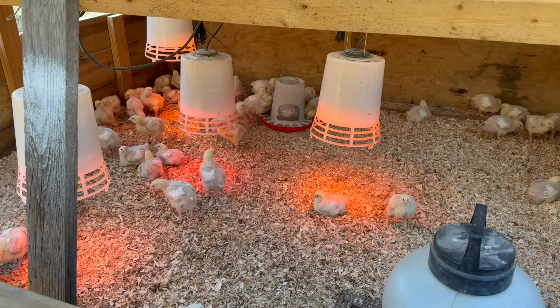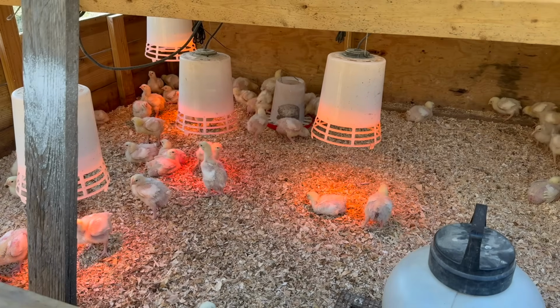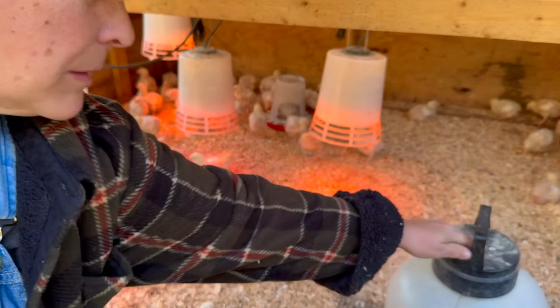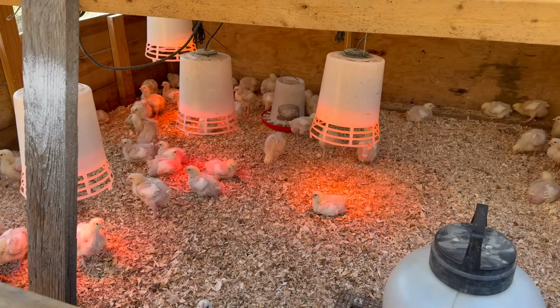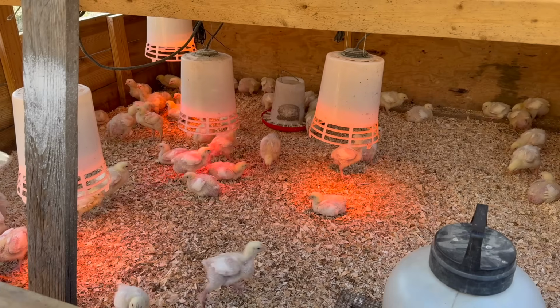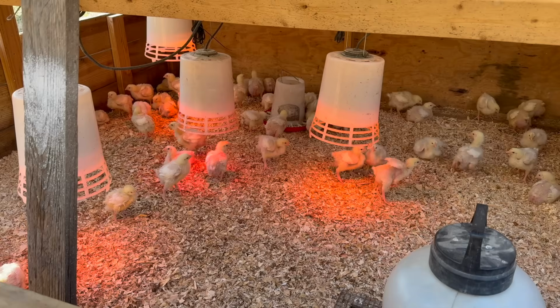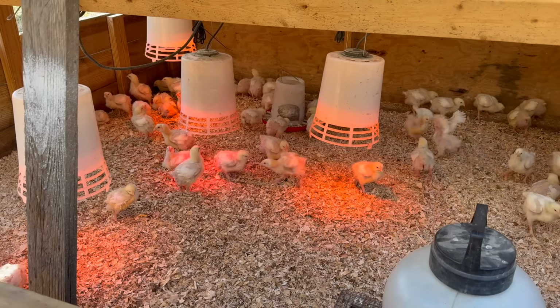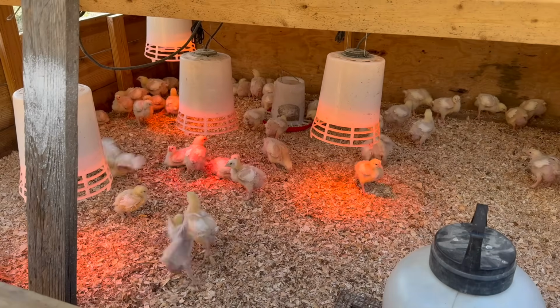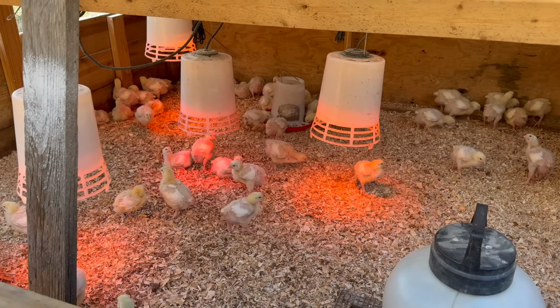Well, that's another reason we put them out here, because they can stay in this one longer. They can stay in here for a couple more weeks. We want these guys to be feathered out pretty good because, with it being end of February, beginning of March, we still have a tendency to get some cold weather. We've had snow in the middle of April. Yeah, with chickens on the ground. That didn't work out too good. Yeah, that's not any fun.